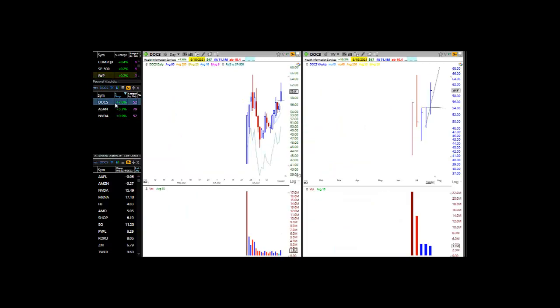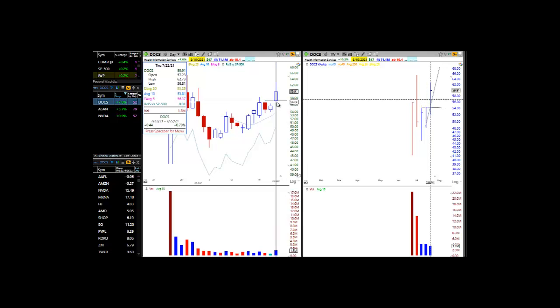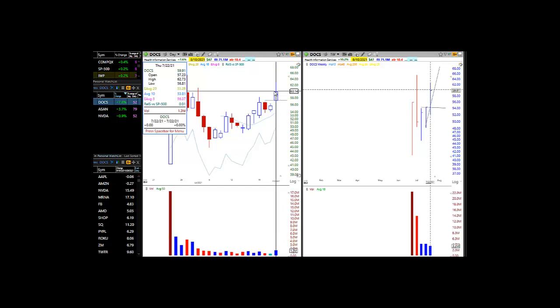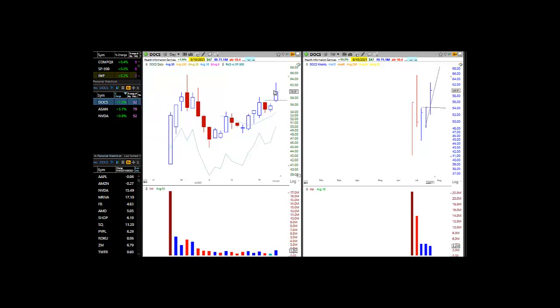As for open positions in the model portfolio, DOCS was an official entry and it triggered on Thursday's open. However, we did send an alert to cancel the setup in order to prevent anyone from going long, because it did rip early in the morning. We didn't want anyone to go long at 59 or 60 and pay up too much for it. So we canceled the setup.